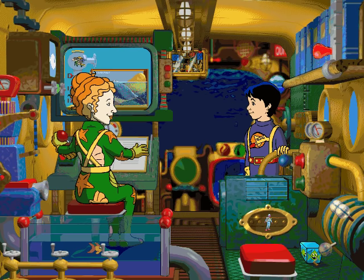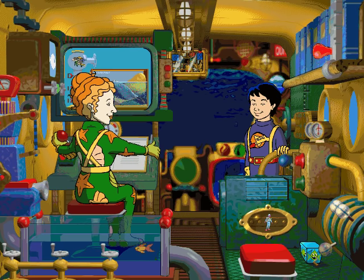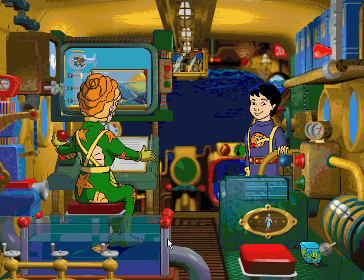This place is incredible! Do you want to browse through your fish card collection? Click on the top left drawer.